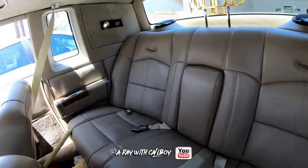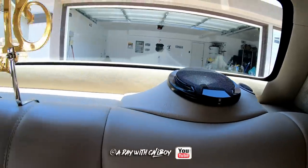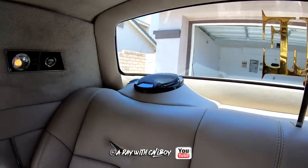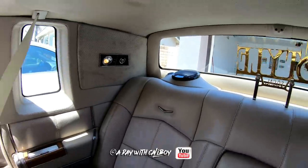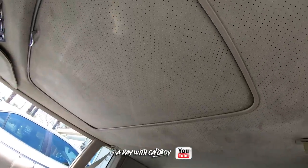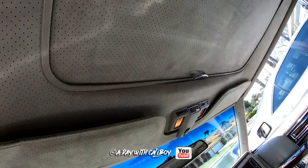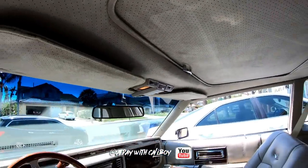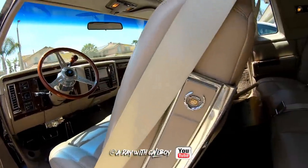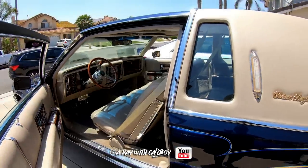Mm-hmm. Who did all your stereo stuff, like the little pods and so forth? Same person, No Limits, Chad with No Limits. Okay. Man, everything here is nice. Nicely stitched up and everything. Nice headliner. So you got like the newer Cadillac feel on that too, with a little perforated suede? Yep. And again, I gotta give that all to Joe there. Still got the badges intact. And Joe's doing this thing, man. A lot of people have been using them in my videos.